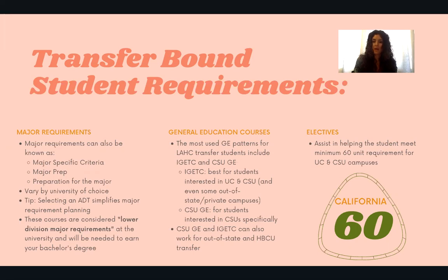IGETC is great for students who want to transfer to both UCs, CSUs. IGETC also works with a lot of out-of-state campuses, some private schools even. And even the out-of-state campuses, in many cases, will take IGETC. CSUGE is specifically for Cal States, but in some rare occasions, out-of-state campuses and even sometimes private campuses will accept CSUGE. I was just looking for a student the other day, and Mount St. Mary's accepts, according to their website, they accept IGETC and CSUGE.